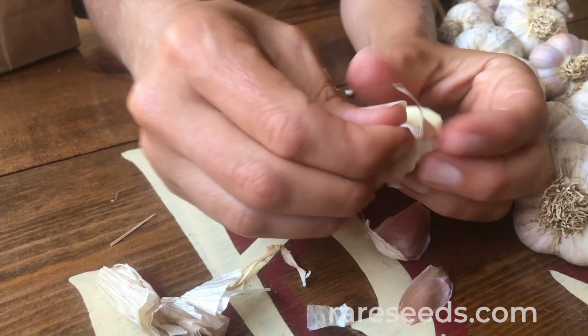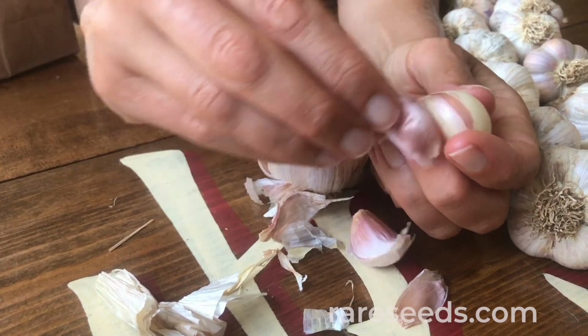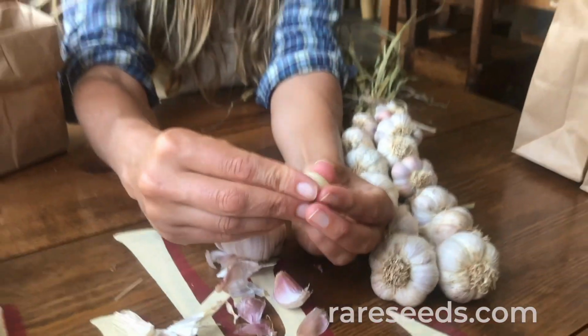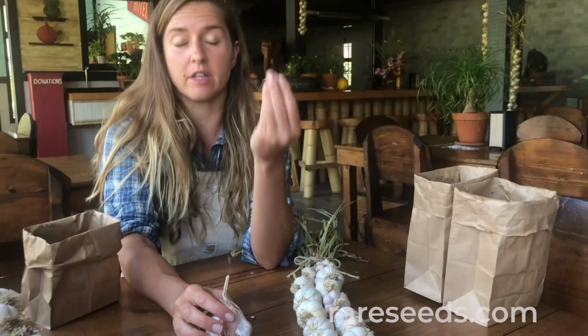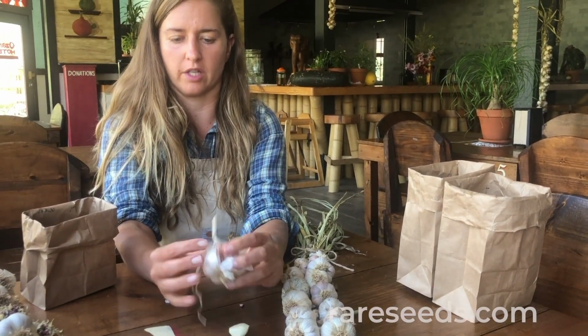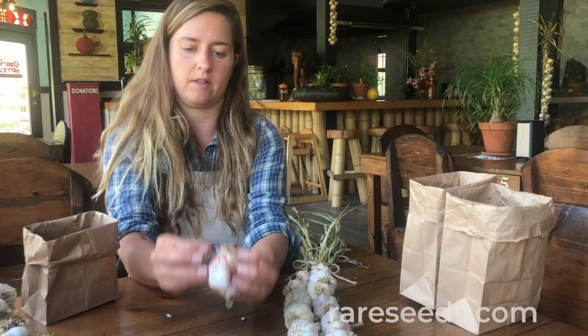Because it's a lot of work, this is actually why it's a better storage garlic, because it's well preserved and it doesn't let air in to spoil the cloves. So it's worth it. It's worth the extra effort to go through and peel this more difficult garlic, because it's going to store for much longer. So if you're looking for a long storage variety, try a soft neck.